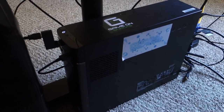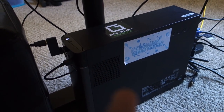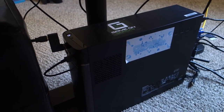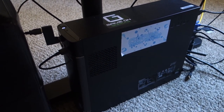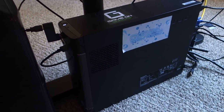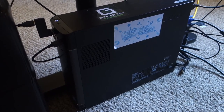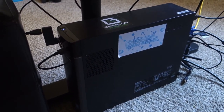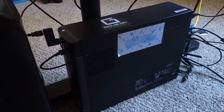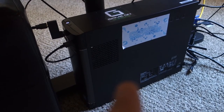That right there is my PC. I stream with it, edit with it. I do a bunch of stuff with it. It's a really good computer. But, you know, it's not a gaming computer or a streaming computer. So when people ask me what the specs are, I really don't know unless I actually go and check the specs. But, in my opinion, you shouldn't be getting this computer.